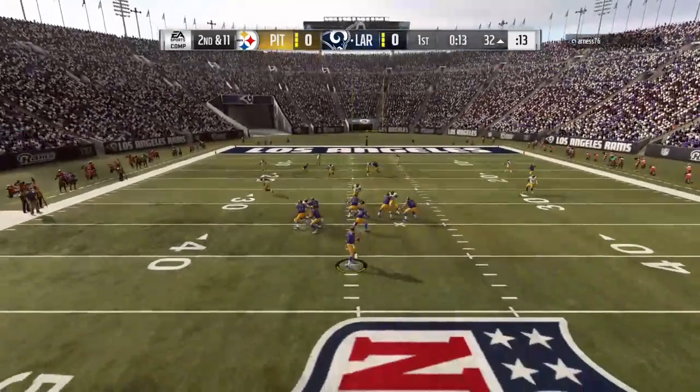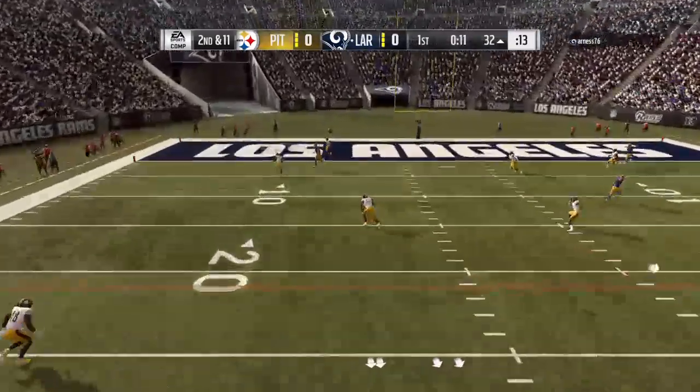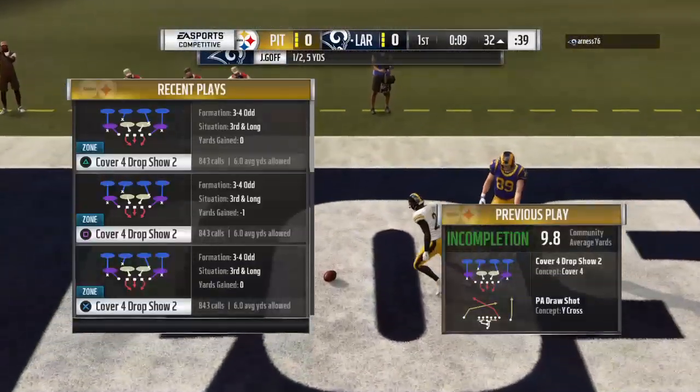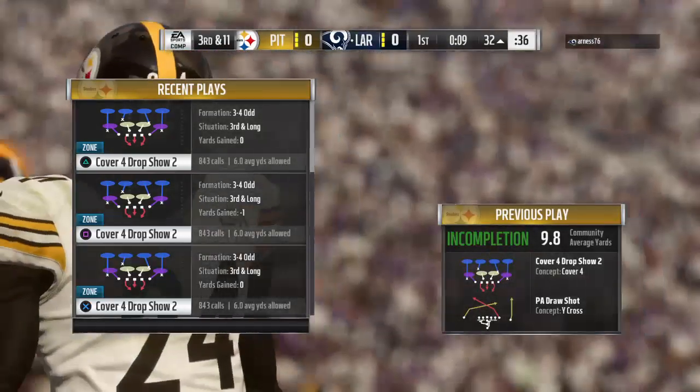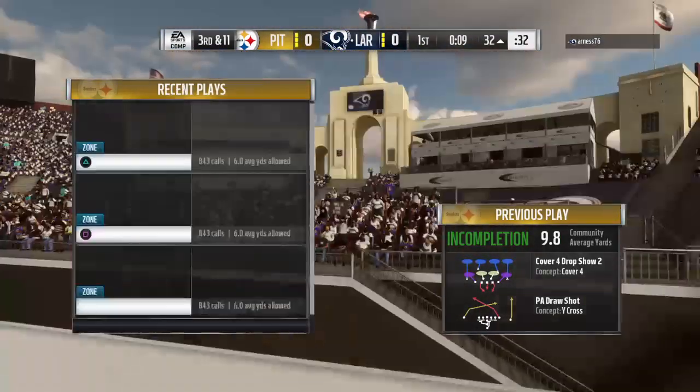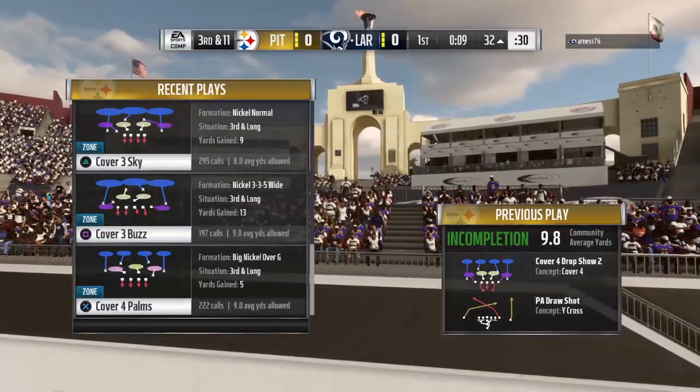On 2nd down, here's Goff. He's going to wind up and air it out. And he can't hang on. That's definitely going to be one he wishes he had back. Incomplete in the end zone. The turnover put him in great field position. They don't want to squander it with 3rd down coming up.